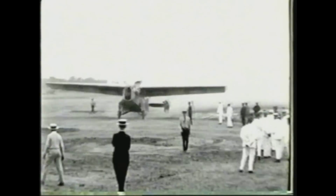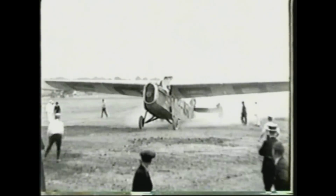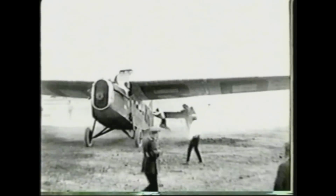As these planes had no brakes, local people had to rush out to slow the plane down and help steer it to a stop. With the lack of safety regulations apparent in most of these films, you can understand why there were many accidents at airports in the early years.